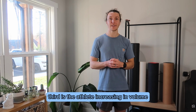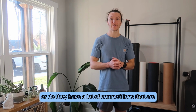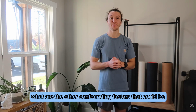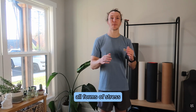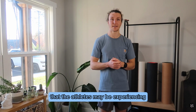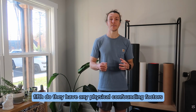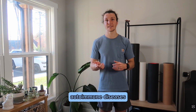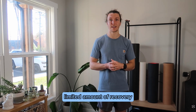Third, is the athlete increasing in volume or intensity too quickly? Or do they have a lot of competitions that are all back-to-back? Fourth, what are the other confounding factors that could be affecting their stress levels? We should try our best to take into account all forms of stress, both physical and psychological, that the athletes may experience. This includes things such as school and relationship issues. Fifth, do they have any physical confounding factors, such as illnesses, autoimmune diseases, or any other issues that could cause a limited amount of recovery?